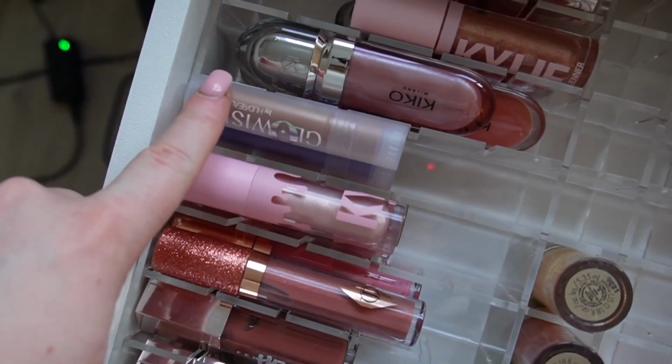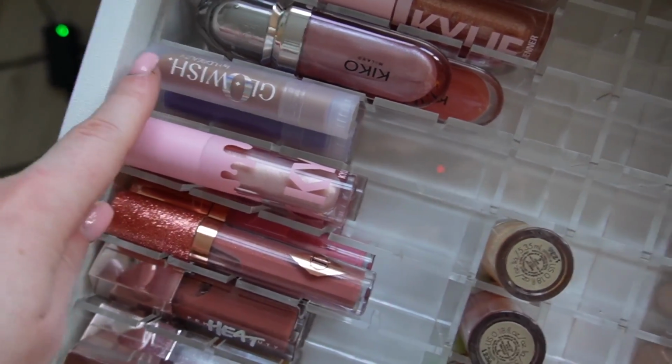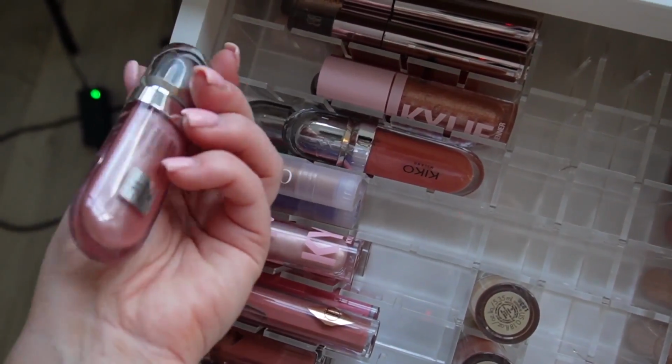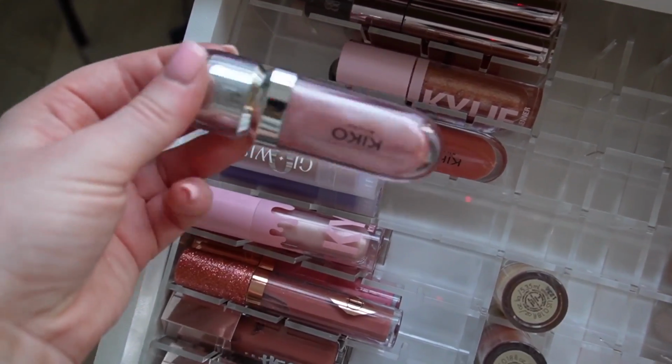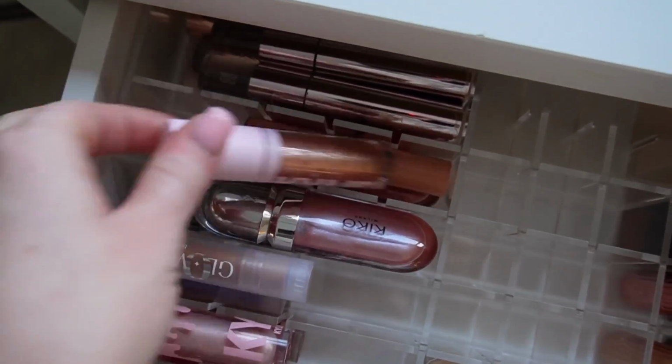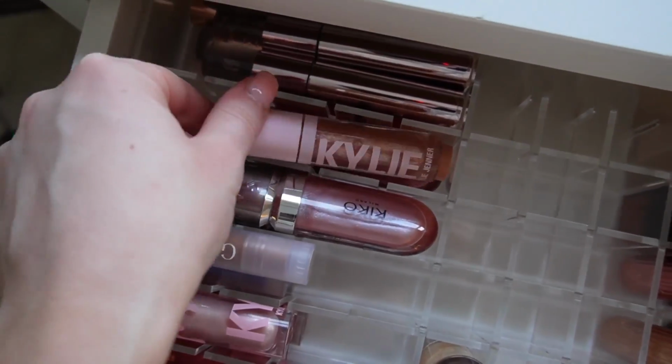Got some lip balms from Glowish by Huda, and then all of my new Kiko lip glosses as well. If anyone saw my TikTok recently of my Sephora haul, then you will have seen these in that. And there's a couple of spare ones back here that didn't fit in. So we've got another Kylie, a NYX butter gloss, and another Kiko.